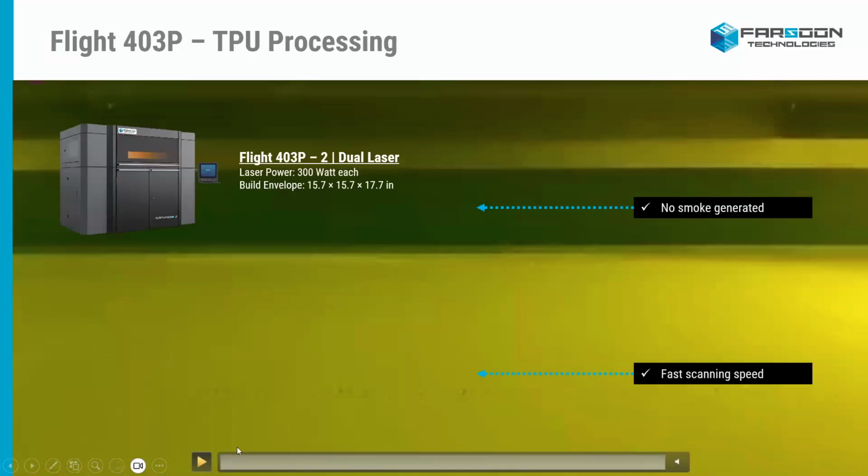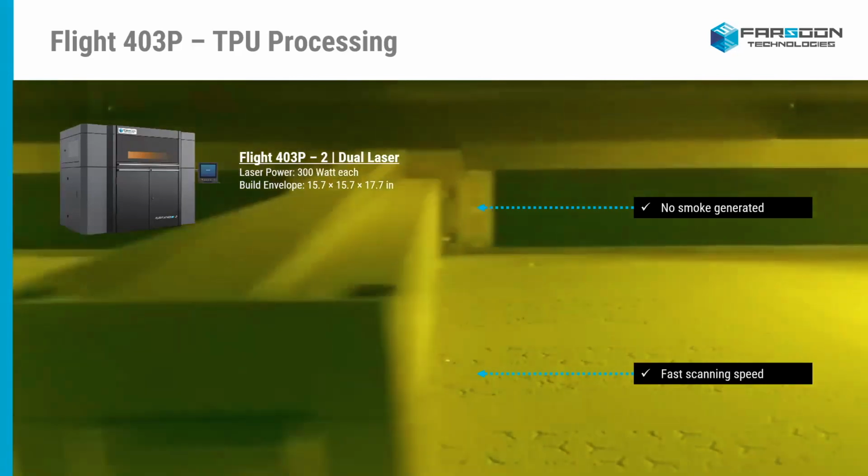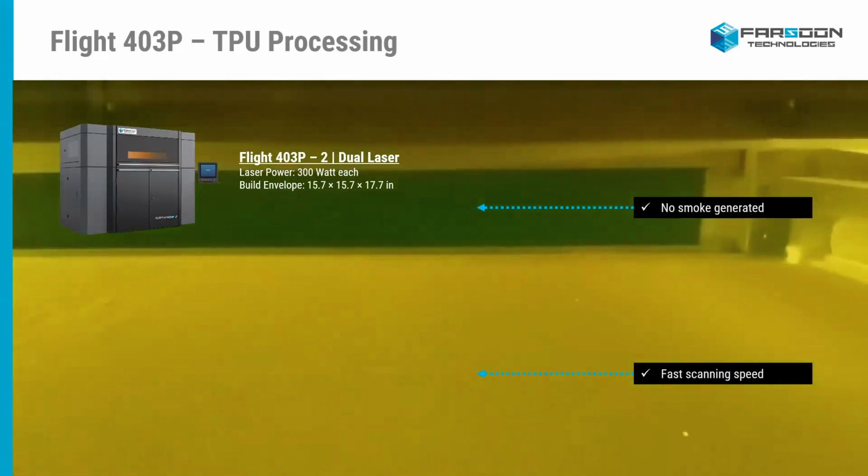So I'm going to play a short video here of our flight system processing TPU material. The first thing that we can see is that there is no smoke generation while using the fiber lasers. This keeps the laser window clean, which allows us to complete full Z height builds with little to no operator interaction. The way that the TPU material absorbs the energy from the fiber laser also allows us to utilize the max scan speeds of our flight systems to increase productivity and machine turnaround.